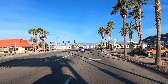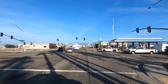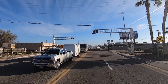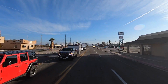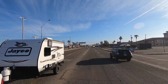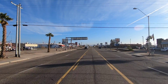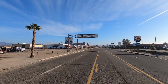We're going to make a right up here on Riverside Drive. We're in the heart of Parker. There's the old gas station and all that. Curt said that they set up right across from Burger King, which is right up here on the right. What a great road to be a vendor on too. I know there's vendors to the right and left here. There they are, right up here on the left. Look at all the colorful kites and windmills and everything. But the traffic on the street is huge.